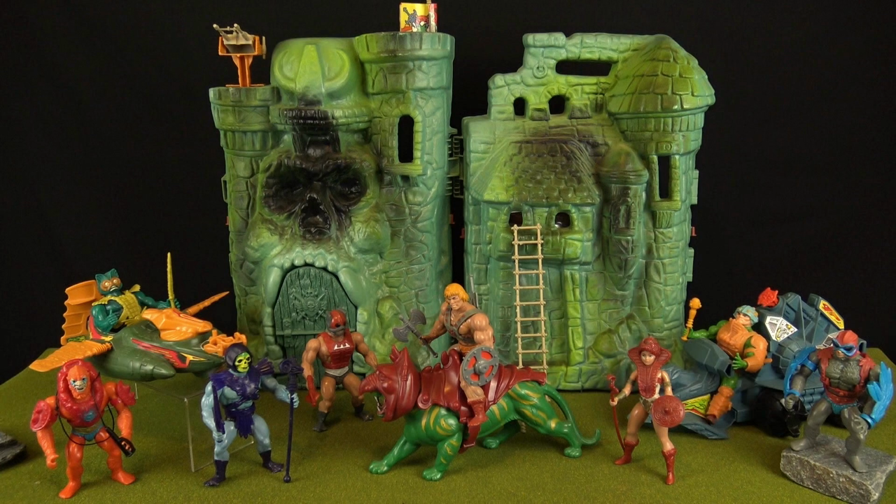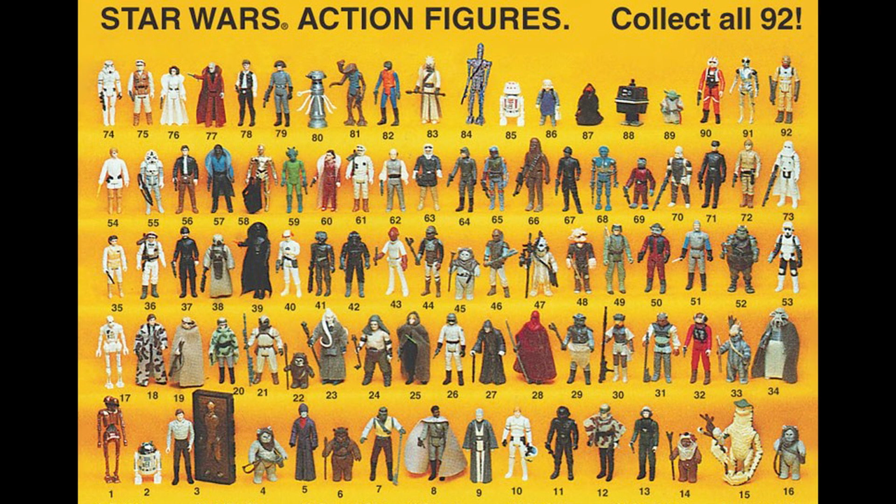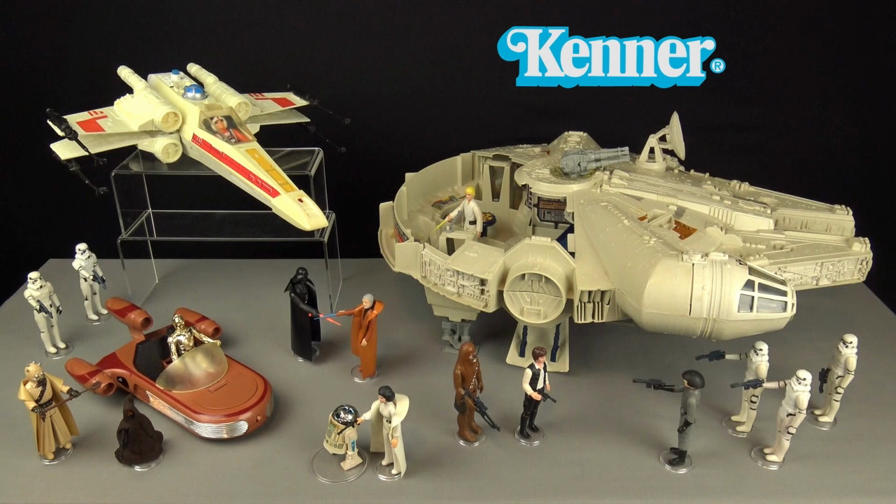During the golden age of action figures, the toy lines were incredibly expansive, with wave after wave of new action figures being released with each passing year, and the vehicles were plentiful. But a big reason we refer to the 1970s and 80s as the golden age of action figures is due to the phenomenon of the action figure playset, a concept that is all but forgotten today.